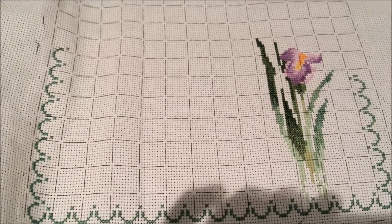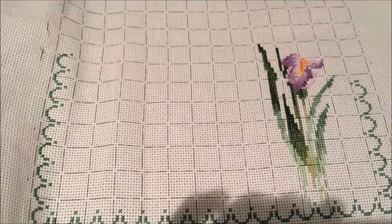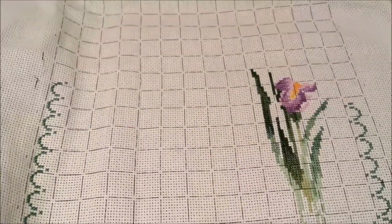Now, for other craftiness, I'll be back in a sec. As it turned out, that was a really good place to stop because the battery gave out on my camera. But now I've plugged in and it's all good.